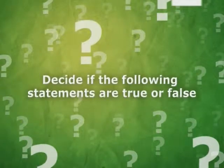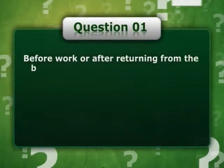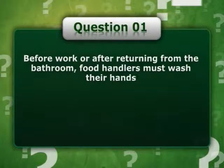Decide if the following statements are true or false. Before work or after returning from the bathroom, food handlers must wash their hands.